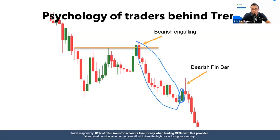Why? Because they didn't get involved with the downtrend most of the time, and they think that they missed out on the opportunities. So at every bullish candle they see in front of them, they will experience it as a new uptrend. So they start buying, but the market is in a downtrend. The sellers have their orders here and there, and they start selling, and we see this bearish pin bar.